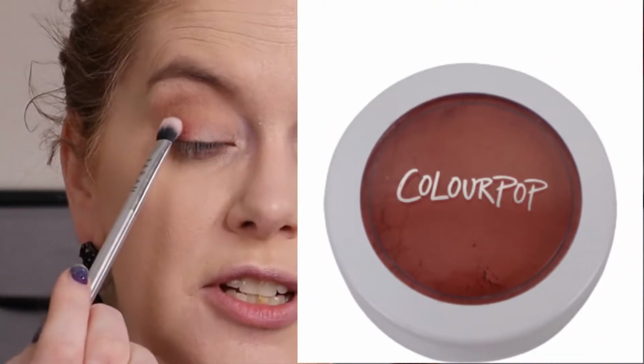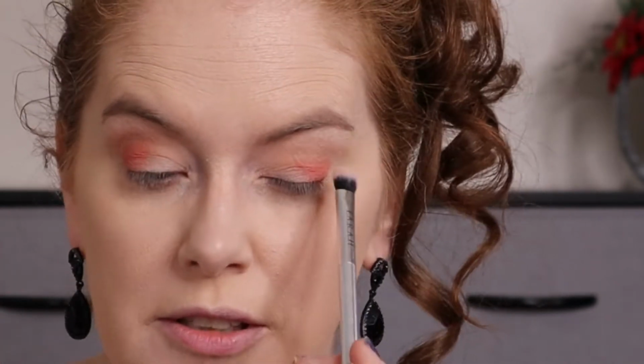Then I'm going to take the ColourPop Super Shock Cheek Satin in Quarters. This is a F.A.R.A.H brush number 6 Short Shading. That's what it looks like. I'm going to tap into this, and then pat that onto the outer corner. Traditionally I think of greens or gray and red as holiday looks, glam, but I figured I'd go a little bit on the brown side today. I'm just going to pat it into my crease there.